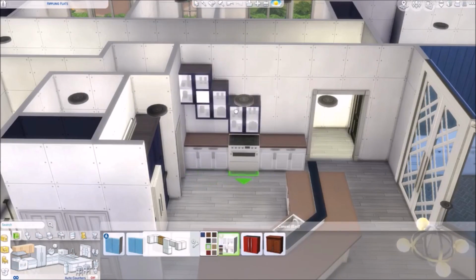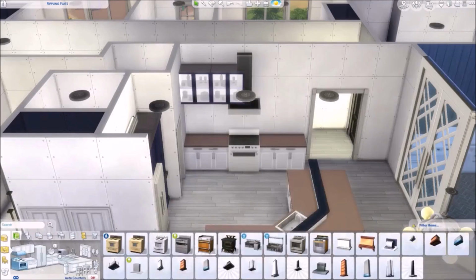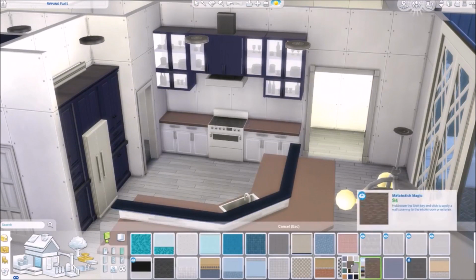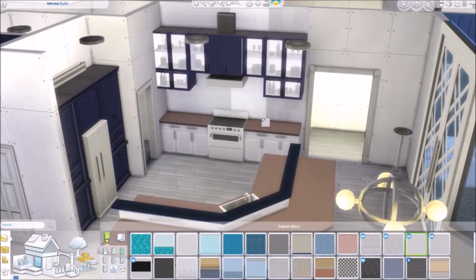And I'll also, see, there you go. It's supposed to be white. Definitely not white. Definitely a colorless void. But yeah, so this is the kitchen I'm working on right now.